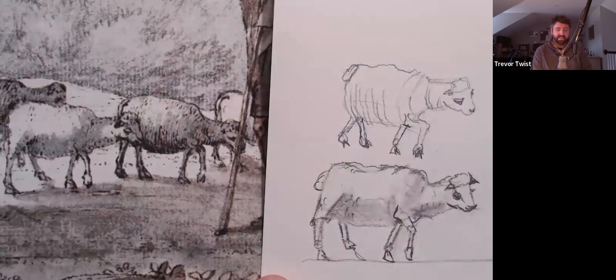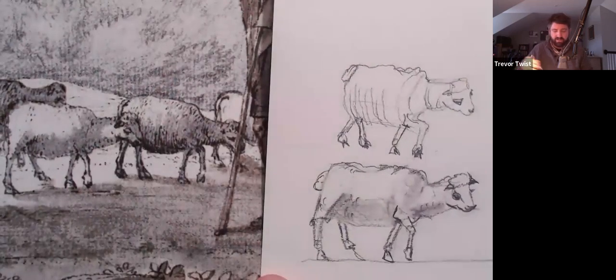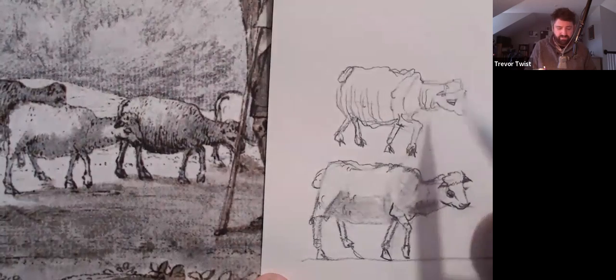Oh, look at that little. I like the cylinder. I mean, you can't make this sheep puffy, fluffy enough for me. Fluffy. These vertical bracelet lines.